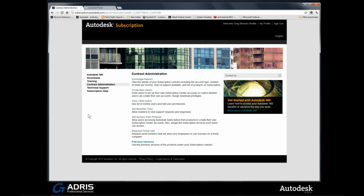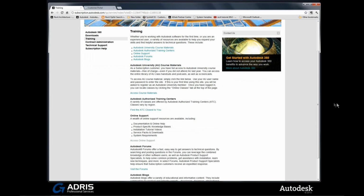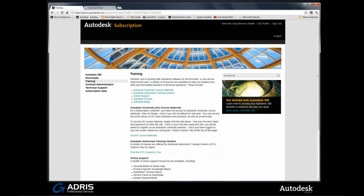Moving forward, what other help is available? If we click on training, the training page is going to give you vast access to Autodesk University, authorized training centers such as Address Limited, online support, forums and blogs, and many other areas where you can learn more and more about how to not only use your software but actually maintain and keep your systems up to date. So the Autodesk Subscription Center not only provides you with a wealth of tools to help you control the licenses that you have, but it's a great place to actually gain further information and access to training and source information.